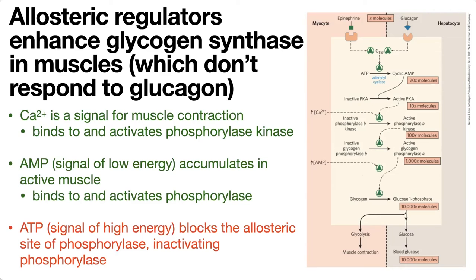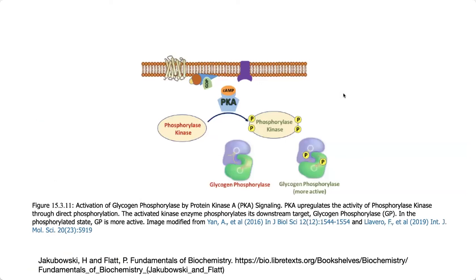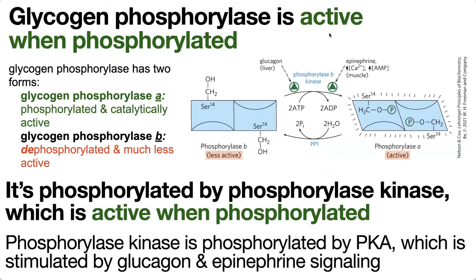On the other hand, if you've got a lot of ATP, you don't want to break down more glycogen, you don't need more glucose. Here, ATP is going to block that allosteric site that the AMP normally bound to, inactivating the phosphorylase. So at the end of the day, this phosphorylase is going to be activated when we've got glucagon and epinephrine signaling, when we've got our calcium and our AMP high. And it's going to be inactivated when we've got the ATP high, whereas we'll see when we have this phosphatase activated by our insulin signaling.